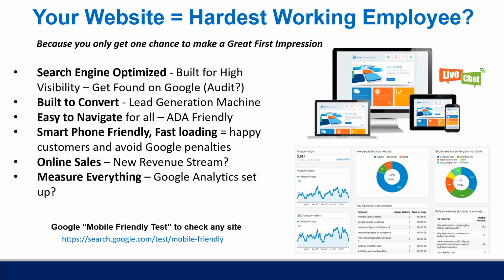So let's shift gears a little bit here. We've talked about your Google business listing, the importance of reviews. Let's talk about your website, because really, in a lot of ways, it's your hardest working employee. It's open 24/7. It never sleeps. And here's the checklist, right?